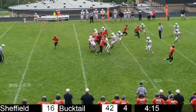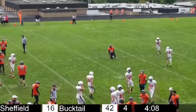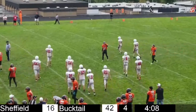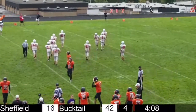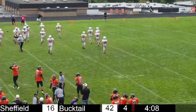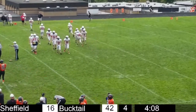Barr takes a snap, fakes, rolls, and Barr's going to take it himself, and not anywhere close to first down yardage on that carry. So the Wolverines will turn it over on downs. Bucktail takes over on its own 38, leading 42-16. This is a tick over 4 minutes to go here in the Warren Tire Center fourth quarter.